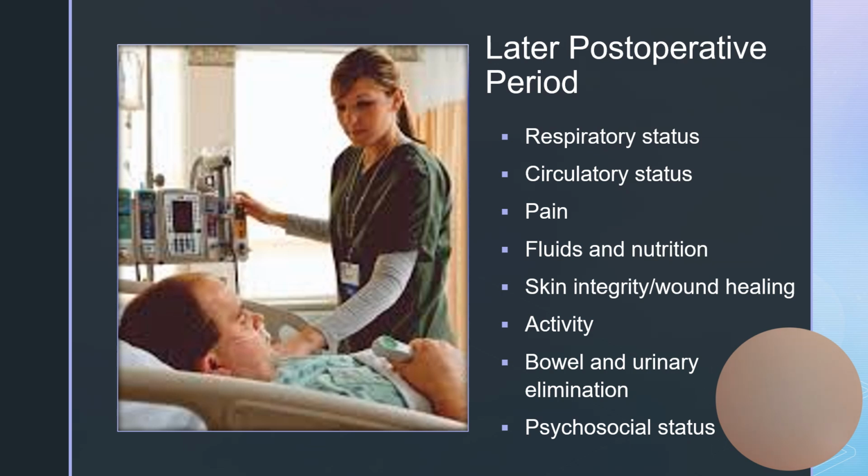Some clients have difficulty peeing after surgery. If they're unable to void within 8 hours postoperatively, 8 hours, we encourage them to void, but it may require straight catheterization. So, we begin encouraging them to void a few hours after surgery if they are not feeling that urge, making sure they're getting adequate fluids in, then maybe getting them up and walking to help encourage that peristaltic action.